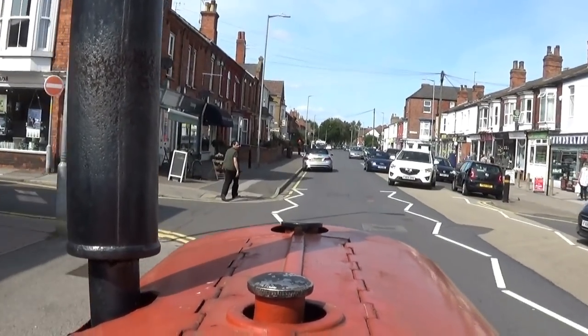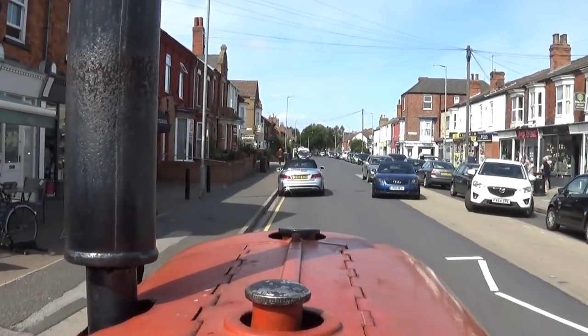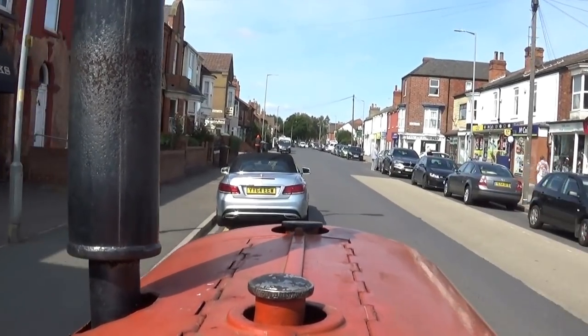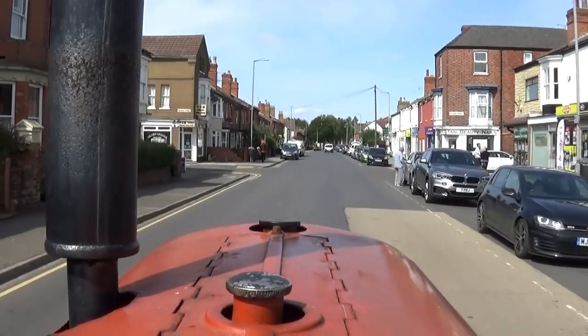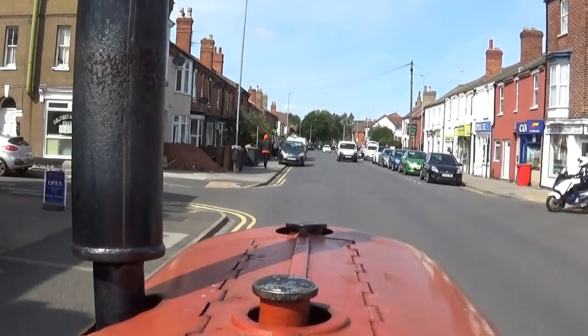And here's a good example. Look, there's two cars coming and a car on the left. Instead of in your car, where you've got to stop and then wait and go, you just slow up and then pull out and carry on. It really was quite easy. So that's just one example.